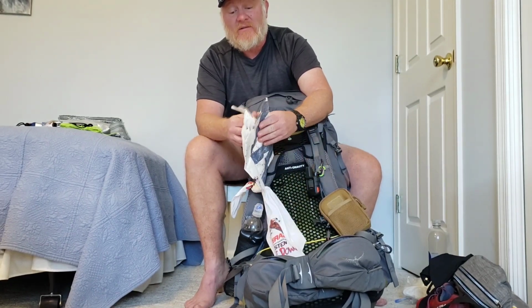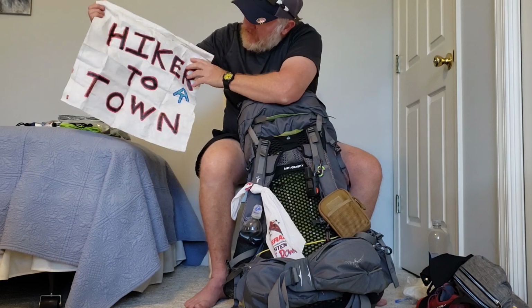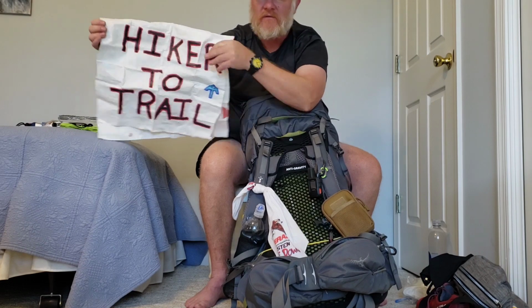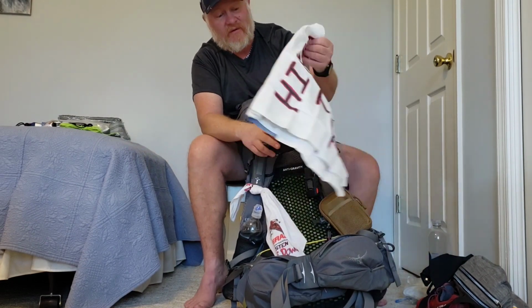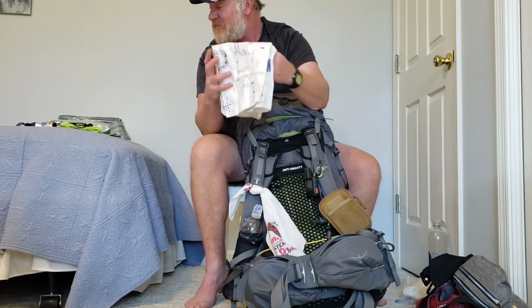This is a piece of Tyvek that I made for a ground sheet. You could use it for multiple things, but I'm going to use it as my foot pad to get in and out of my hammock. It's basically keep clean on one side, and then when needed, if I need a ride to town or a ride to the trail, I mean, it's pretty obvious what I'm doing, but if somebody thinks that they're picking up a disguised axe murderer, hopefully this will give them a little bit better peace of mind.